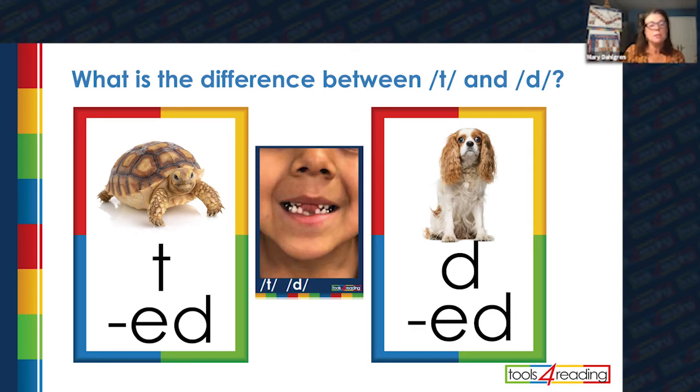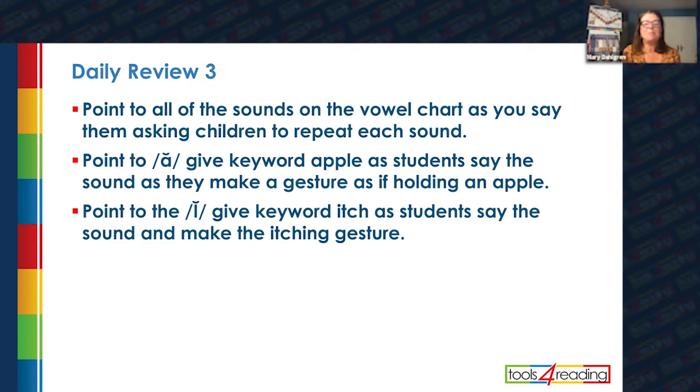You'll have to stay tuned to figure out why it says ED if you don't have a program that's taught you that. That'll have to be a follow-up. All right, what else? Other daily reviews.